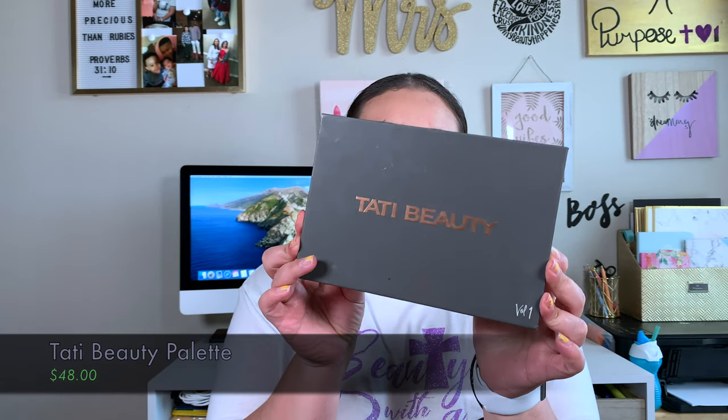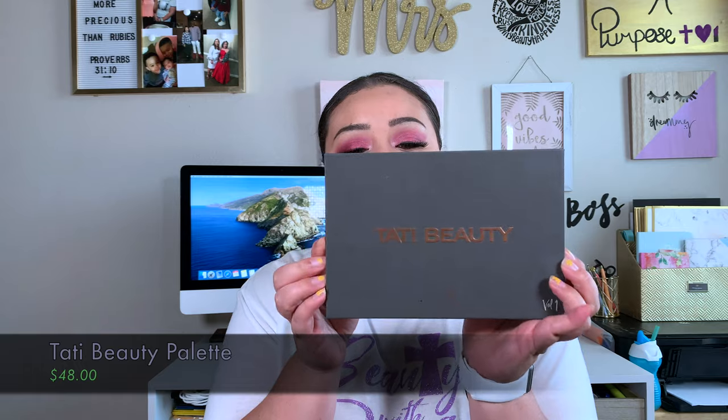Okay, so the next category is your most expensive palette. So what is my most expensive palette? My most expensive palette, I am not even the one who bought it, so thank you, sis. It is my Tati Beauty palette. Retails for $48. This is my most expensive palette. It's also my palette that I'm the most careful with.